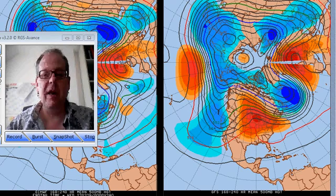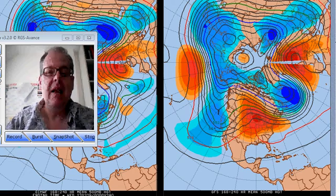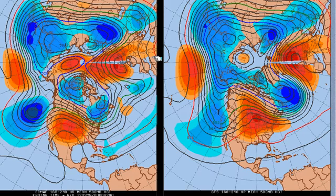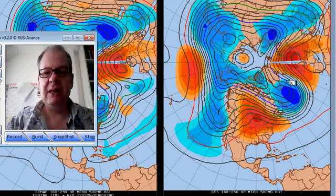It looks as if the high really does become a dominant feature, a blocking high building in again, and classic signs of this on the means of the 500 millibar flow. This is the 7 to 10 day mean from the ECMWF on the left here, GFS on the right, and notice how you can see this classic ridge shaped pattern across the British Isles on both the ECMWF and on the GFS too. So good agreement between the models that this is what's going to be taking place.